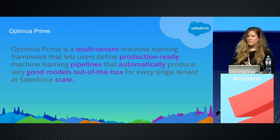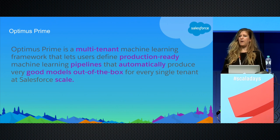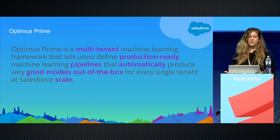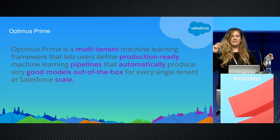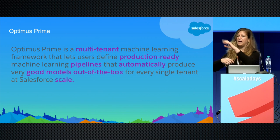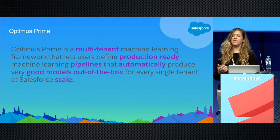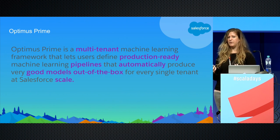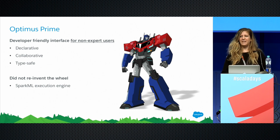Optimus Prime, which is what I'll be spending the rest of this talk on, is this multi-tenant machine learning framework. And what it's aimed at is to allow us to build, as data scientists, production-ready machine learning pipelines that are automatically going to produce good models for any number of those tenants that decide to sign up, so to say, okay, take my data through this process and predict a model at scale, without requiring 100,000 data scientists to serve 100,000 customers. So Optimus Prime, let's talk about what that is.